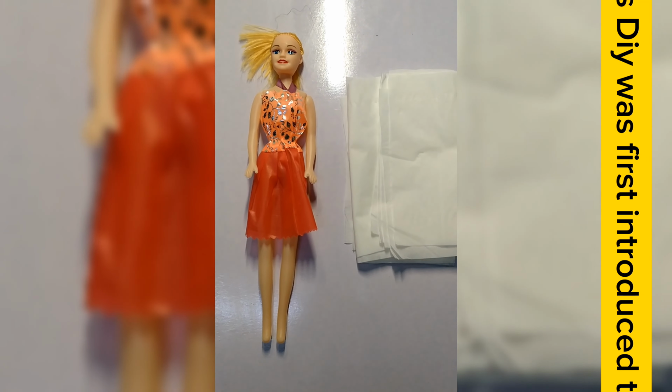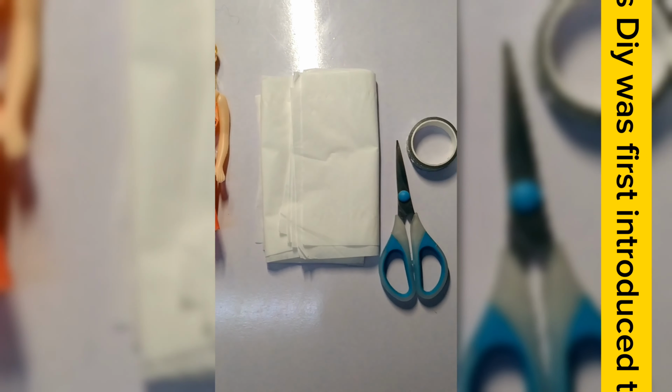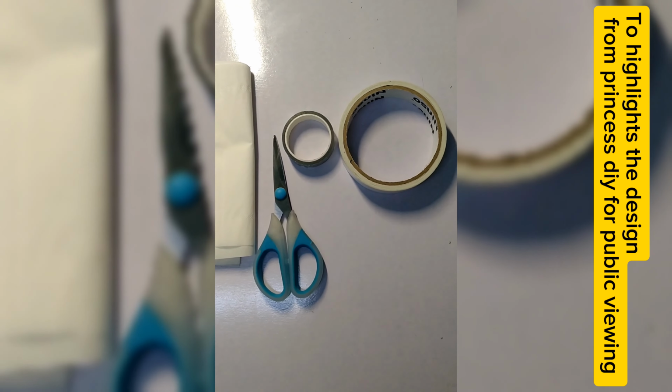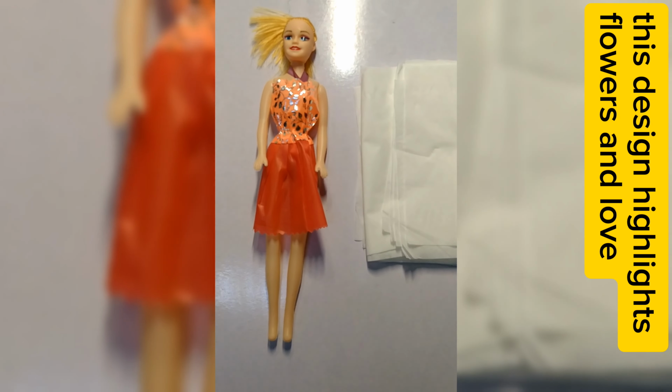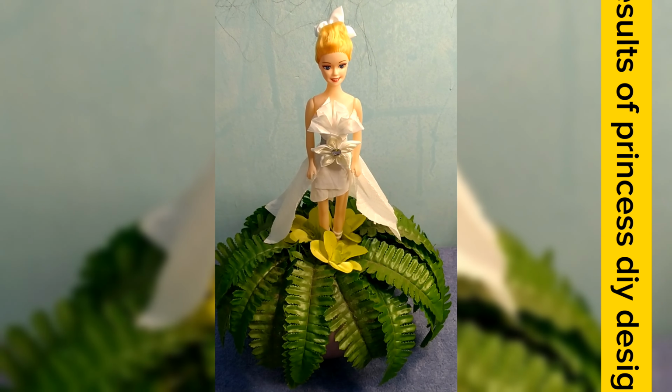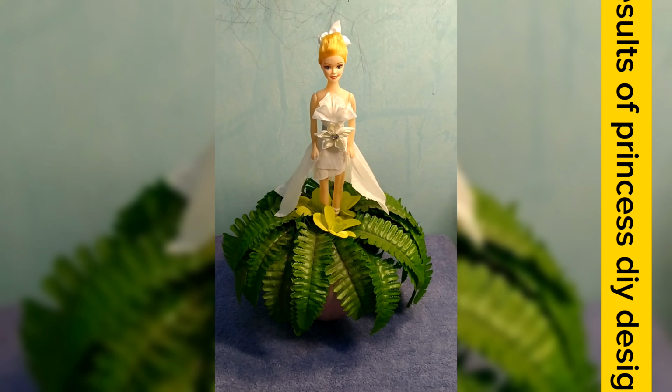Princess Dress DIY was first introduced to everyone. This highlights the design from Princess DIY for public viewing. This design highlights flowers and love, to attract your interest. To see the results of Princess DIY designs for you.